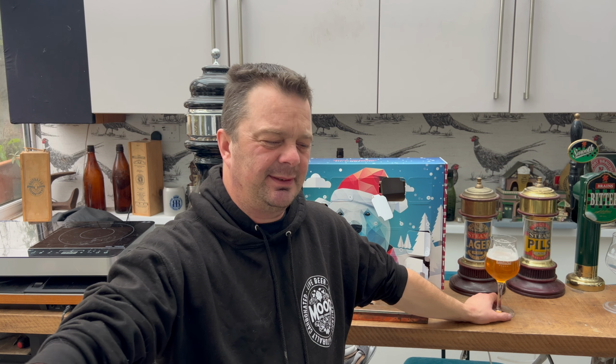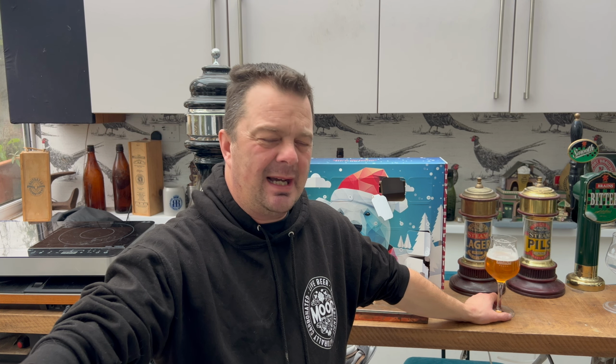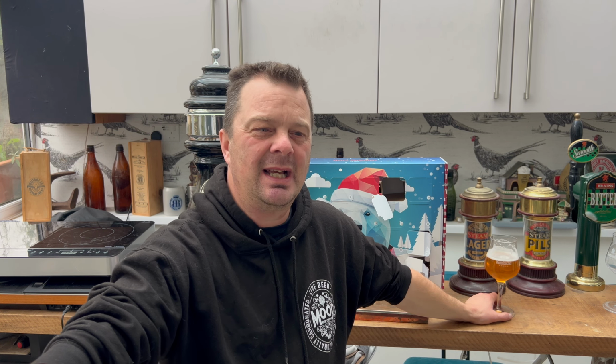So I think it's carbonated to begin with, which is fine. It's not overly carbonated. It's quite well carbonated actually. And then it just has this, like, they've used hop concentrates. Like they've used all sorts of hop oils and hop.